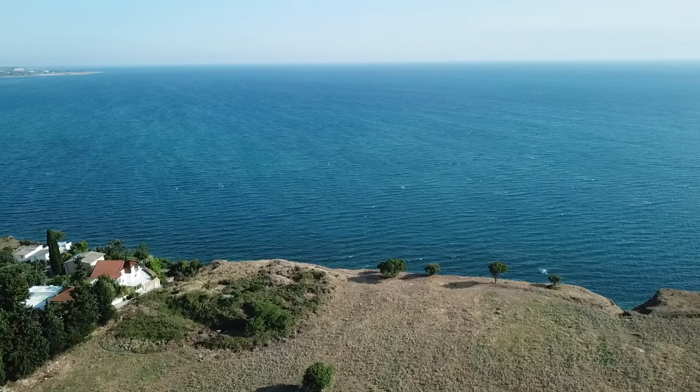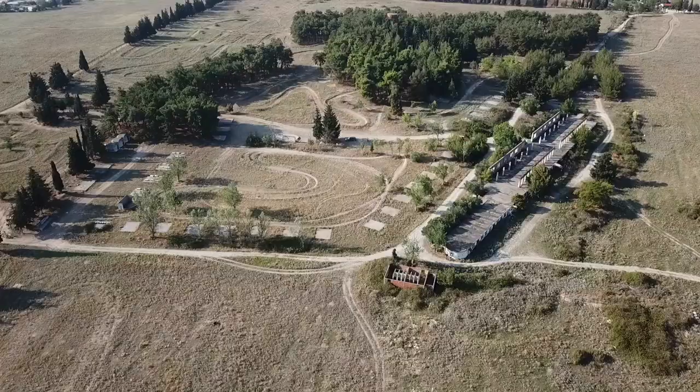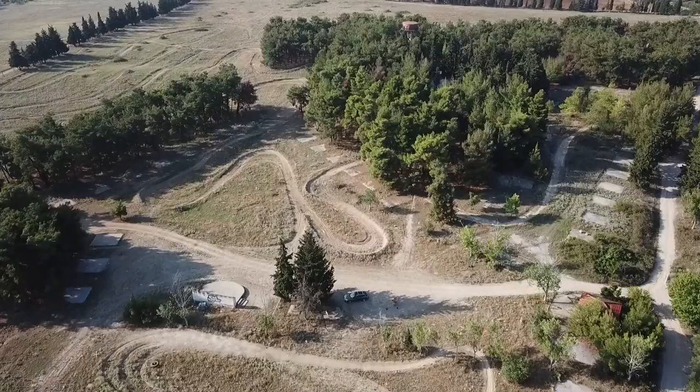I hope you've enjoyed discovering this corner of the world with me. As usual, we've only sampled a tiny bit of what Greece has to offer. I truly hope it's not too long before I'm back for another sequel.